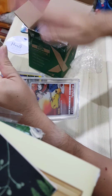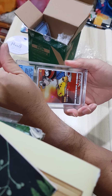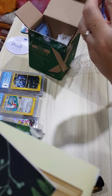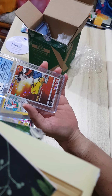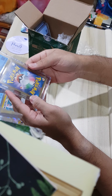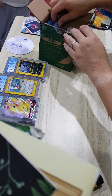Yeah, Red's Pikachu. 9.5 on edges, corners 10, surface 8.5. All right. What is with the surface again? But still, 9 is 9. A 9 is 9.